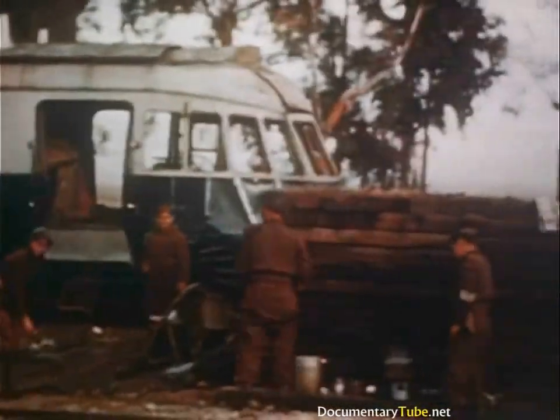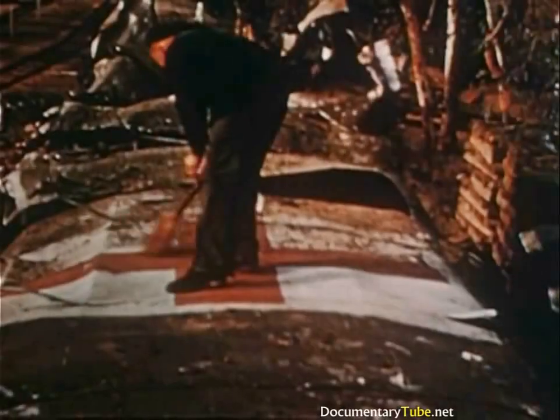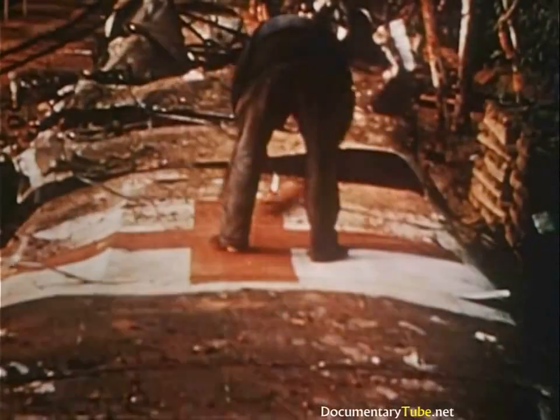Result of a daylight attack. The Nazis not only bombed the train, but repeatedly machine gunned it from a low level. Every car was plainly marked with a red cross.